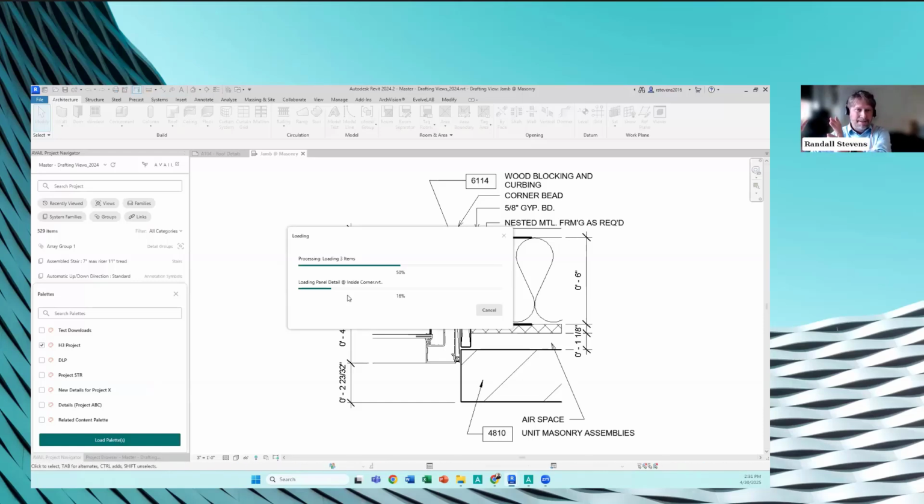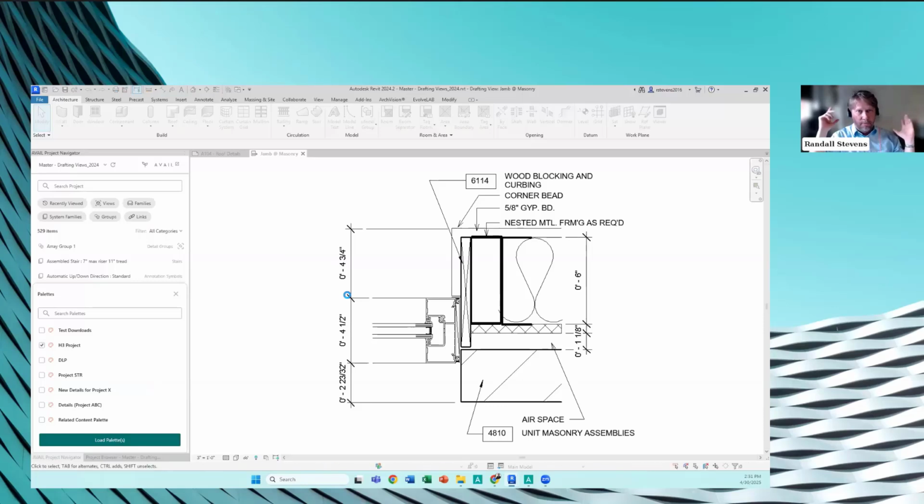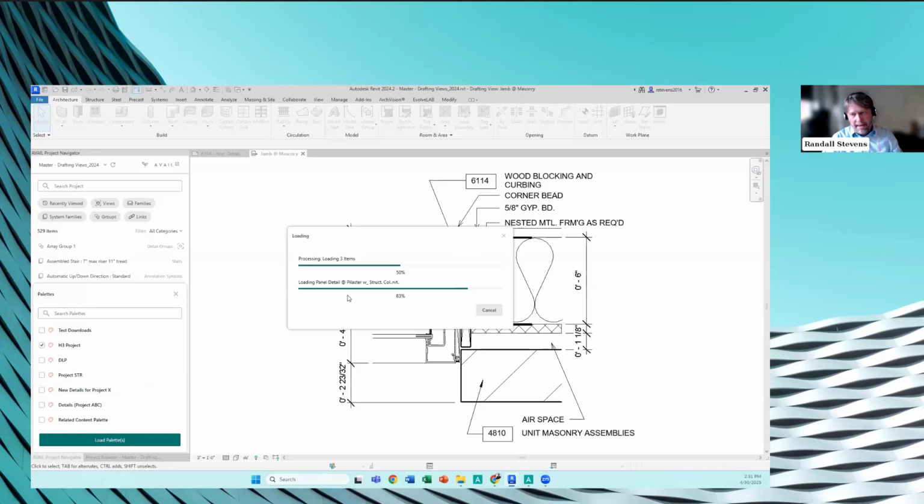So we not only gave you the right click and download, you don't even have to do that. You can just get them thrown onto a palette and then just bulk load them in, hit the one button and everything's done. So it should speed up and make that very easy for people to get this content into their projects.